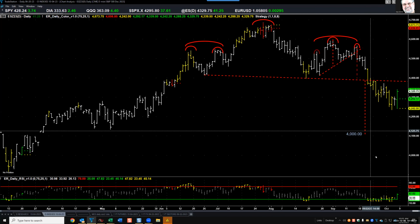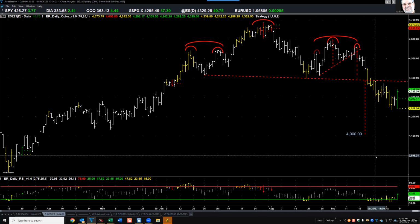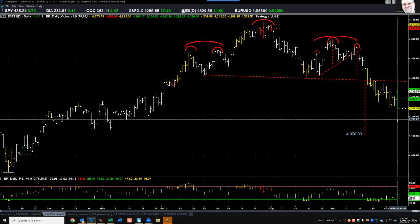Friday, October 6th, market analysis, Stan Ehrlich, and wow, do we have a big day in progress. You guys know I always start out with the stock market indexes. I'm starting out with the E-mini December futures contract. We have a bullish engulfing ER official buy signal at the moment.